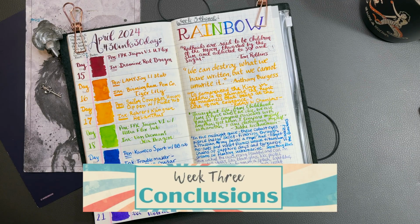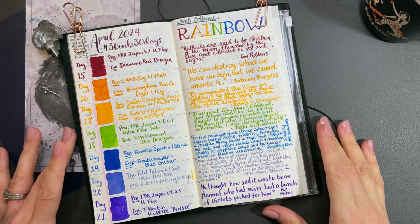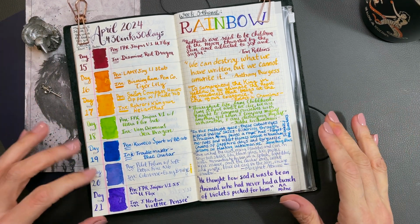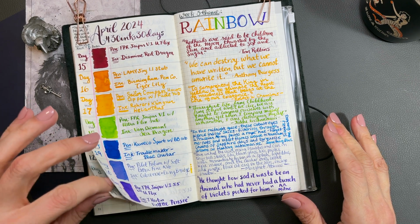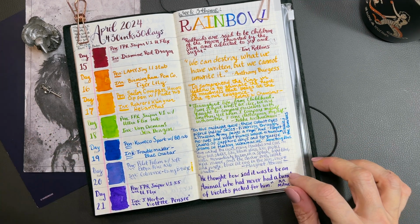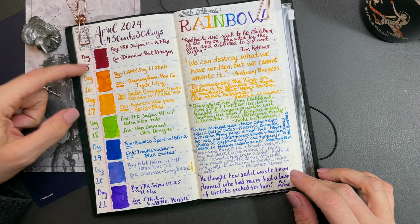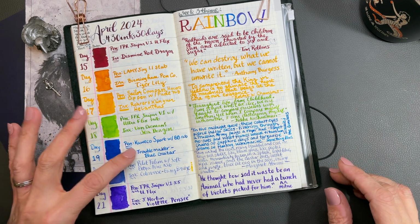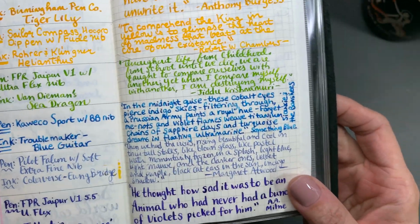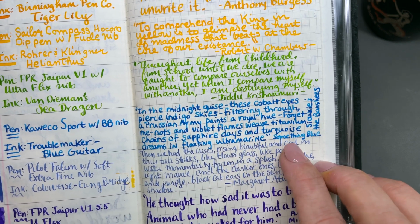As far as an overview goes, this was another really fun week. I liked the color of all the inks, and having a rainbow and just a happy little page of color made me happy. It was a nice break from the blue and the gray from the last couple weeks. Some of my very favorite inks are in here. I love Red Dragon. I love the Violet Pensee. I really like the Van Dieman Sea Dragon. I have a new appreciation for this Troublemaker Blue Guitar, and I adore how it looks in this Sport. I just love it. It just has so much character.